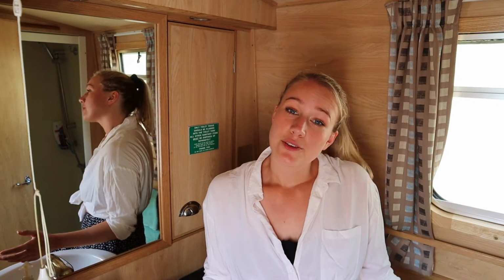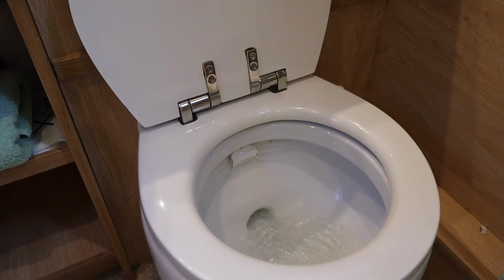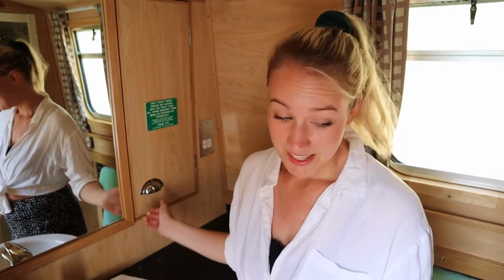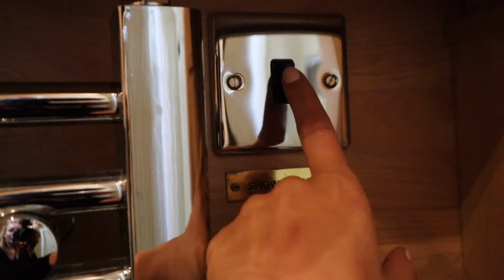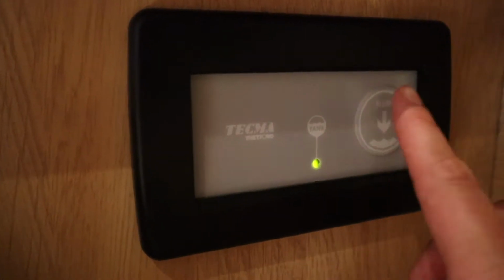So this is the bathroom. Again, it's a pretty normal bathroom. It has a shower, a toilet, a sink, and plenty of storage space, which we have filled up already. You have storage space underneath here and behind this door. When we do use the shower, we have to put on a pump to pump out water, and the toilet works pretty much like a normal toilet. You just flush it.